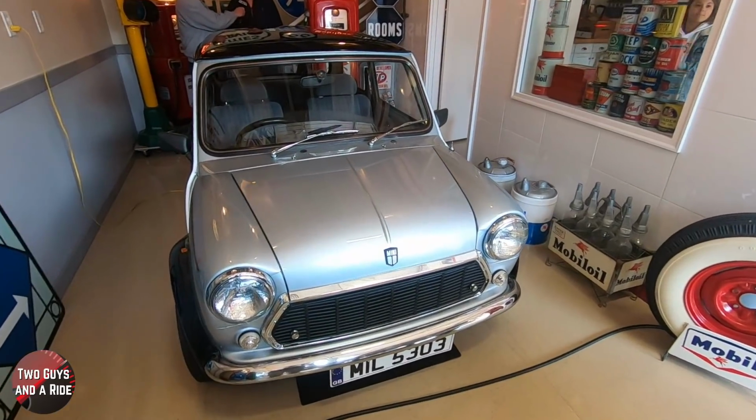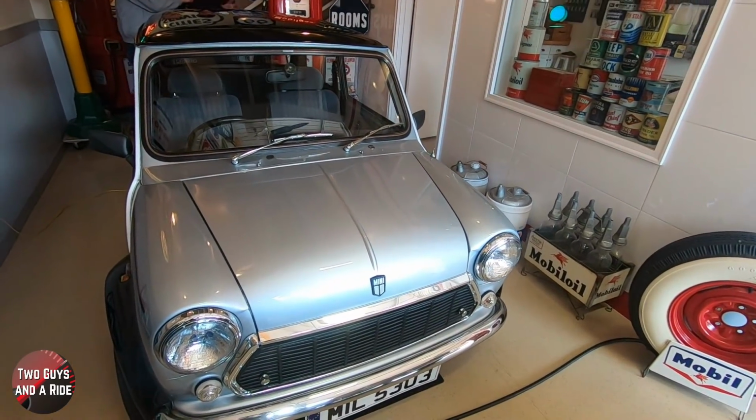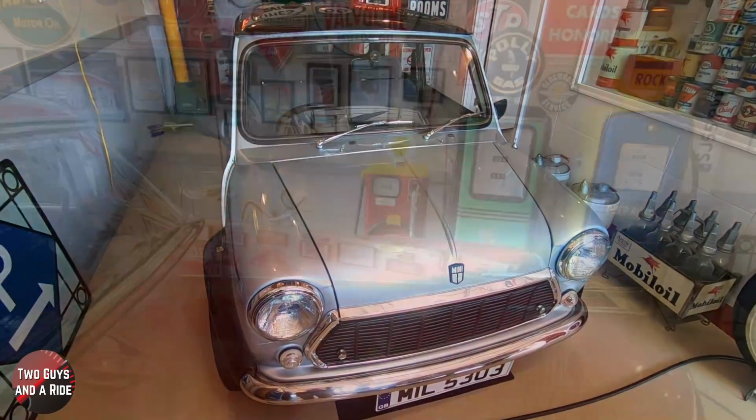It's so much fun to drive. It's my favorite car actually to drive, and you get all kinds of looks when you're on the right side.